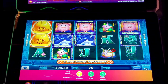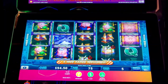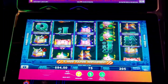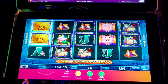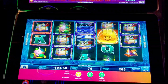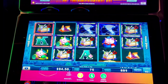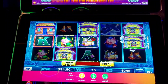On one gold. Give me a chance at a re-trigger. Now's not the time for line hits. Hats. Oh my gosh. Come on, one more, please. Darn it. In the front. Oh, come on. Oh, what a disaster. Oh, maybe I get to 200 if I'm lucky.